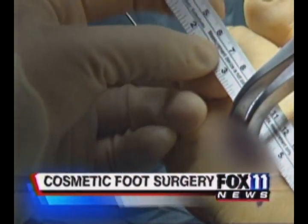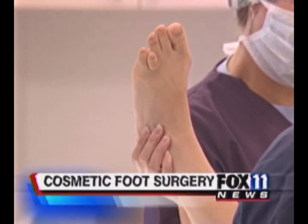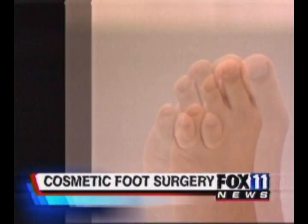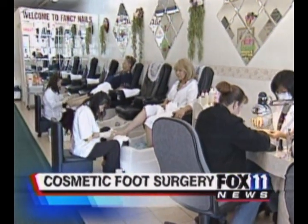In one of the most common fix-it procedures, a short toe becomes a long toe. Here's the problem. It's called Brachymetatarsia. Happens when a toe bone called a metatarsal stops growing in childhood while the rest of the foot grows normally. This patient is so ashamed of her feet, she wouldn't let us show her face. Donna Saylor, who had the same condition corrected 6 years ago, explains.